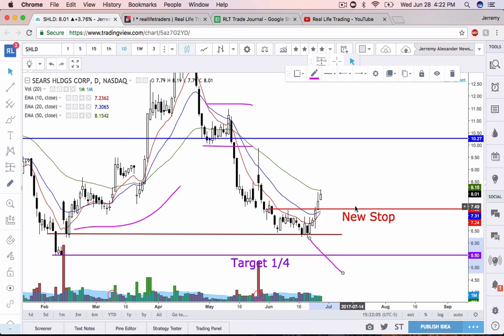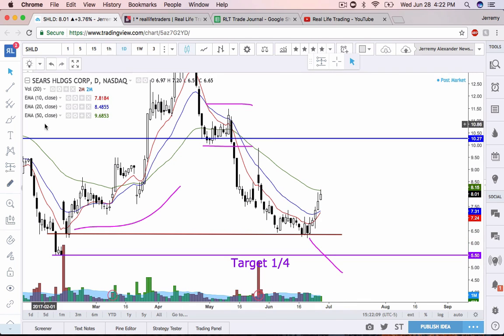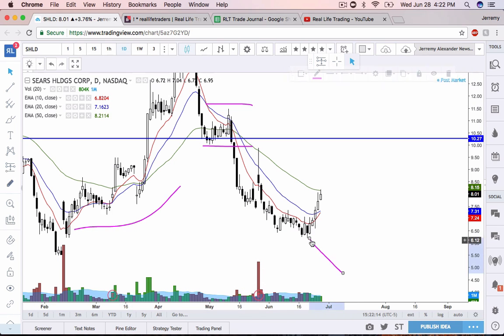And then I got trailed out on the other 3 quarters. So right at an R overall in Sears. Yeah, it was all right. But at this point, what's Sears going to do? Well, it is out of support.